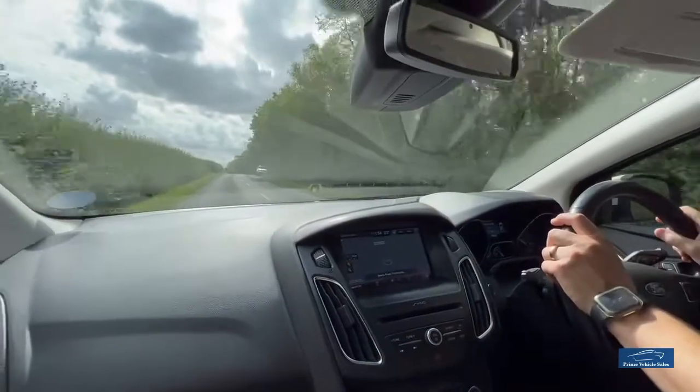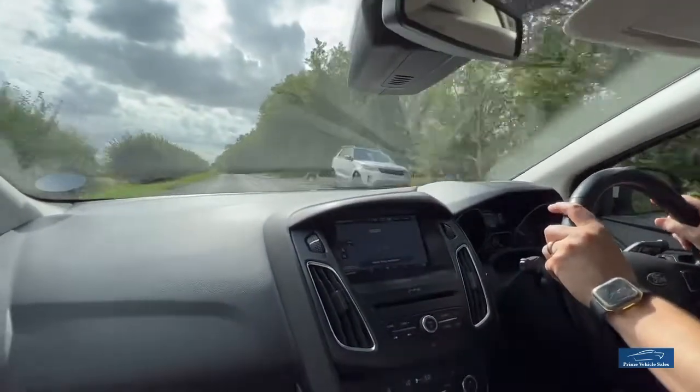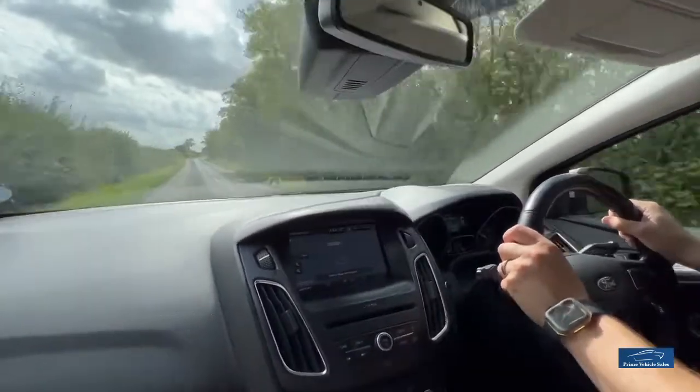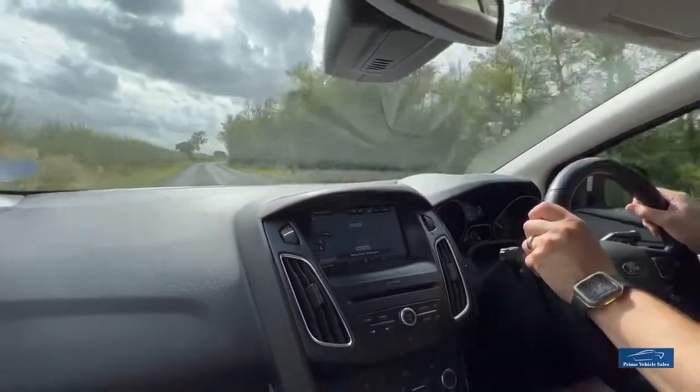Steering's good, brakes feel great. It's got nice tyres on it. It's recently had a new pair of tyres on the front, and the back ones are really, really good. They've got loads of life left in them as well.